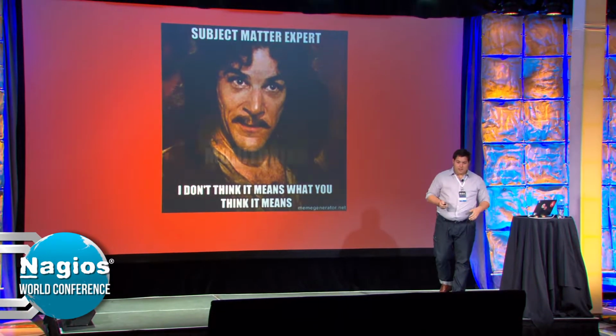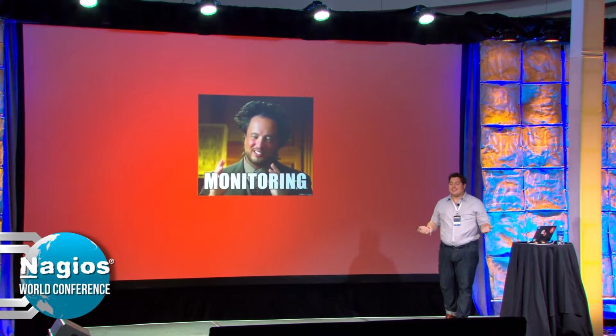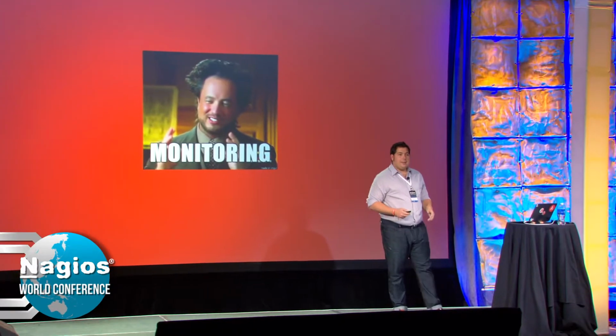So with that said, monitoring. Really the reason I'm here. You guys are like, okay, great. What does that do with Nagios, though? That's what I'm interested in. So now I have Reddit running, and I have arguably a couple of services running. And now I want to actually make sure these run properly. So wouldn't it be nice if you could just do this?